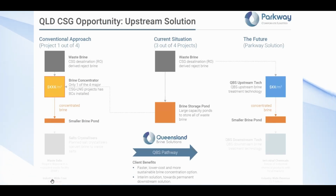So what we've come up with as part of the master plan is an upstream technology where we concentrate the brine, and a downstream technology that produces products. What we're saying now to industry is, although we have a solution to produce all these products, we don't have to adopt the full plan right now. We have an opportunity where we can take your brine and concentrate it at costs that are much lower, a fraction of the costs. There are some commercial sensitivities there. We don't want to come out with all the details publicly right now, but we're giving the market a sense of where that sits.